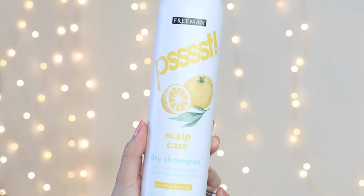Okay, 2 more products before we jump into the lips category. I am so freaking impressed with this. I have tried the Psssst dry shampoo in the past, and I have really liked it. It's very similar to the Batiste dry shampoo, where it's affordable, it removes all the oil. It's a nice standard drugstore dry shampoo. The only thing is that I've always found it to be a little bit grittier than Batiste, but Psssst recently came out with a bunch of different ones, and this one really called my attention because I have a very sensitive scalp. This is the Scalp Care Dry Shampoo, and it has yuzu lemon and tea tree in it.